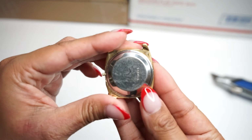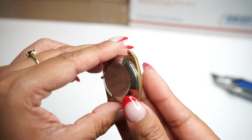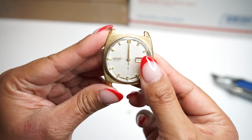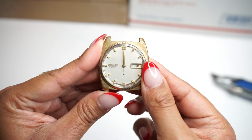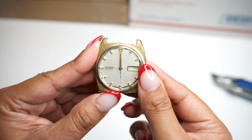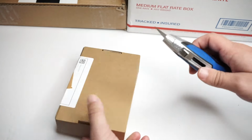Whoa. Oh, I think I know what this one was. I got it. Whoa. A Seiko. Wow. That one is beautiful. All right, next box right here. We're going to pop this open.